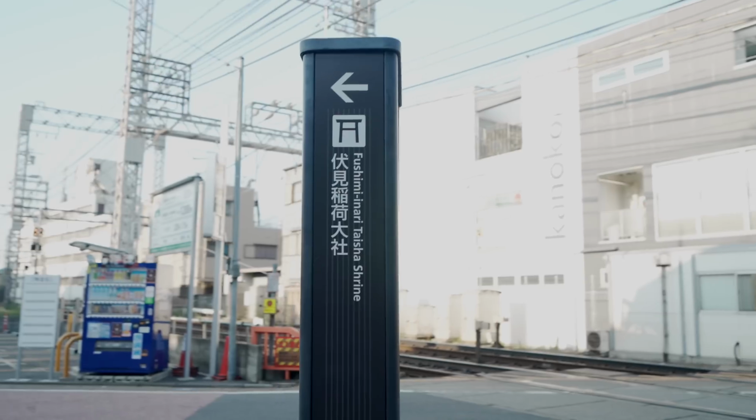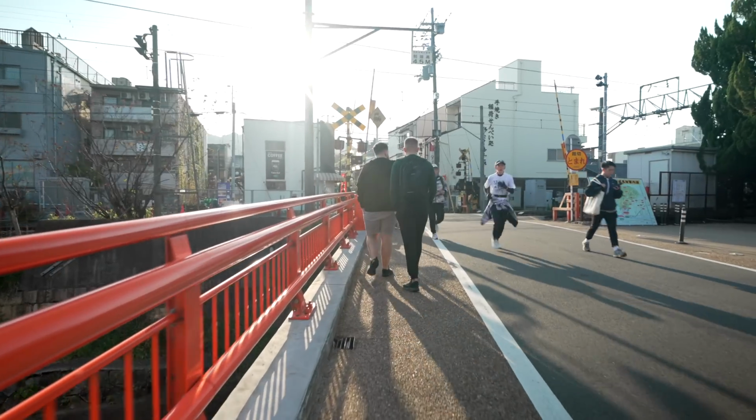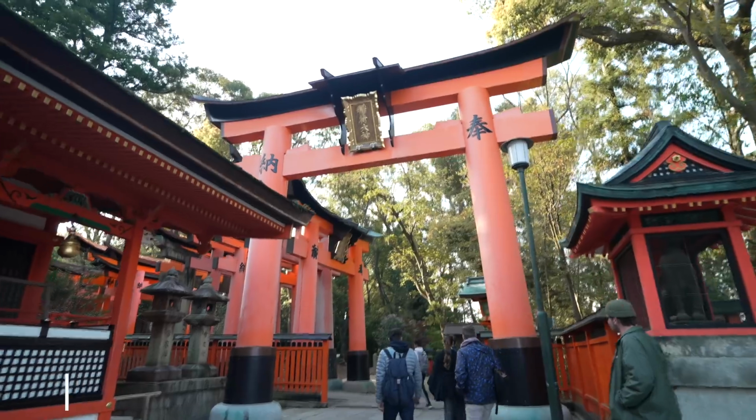Station. Literally just a few minute walk from the station. We'd nearly arrived at Fushimi Inari. Here we go.